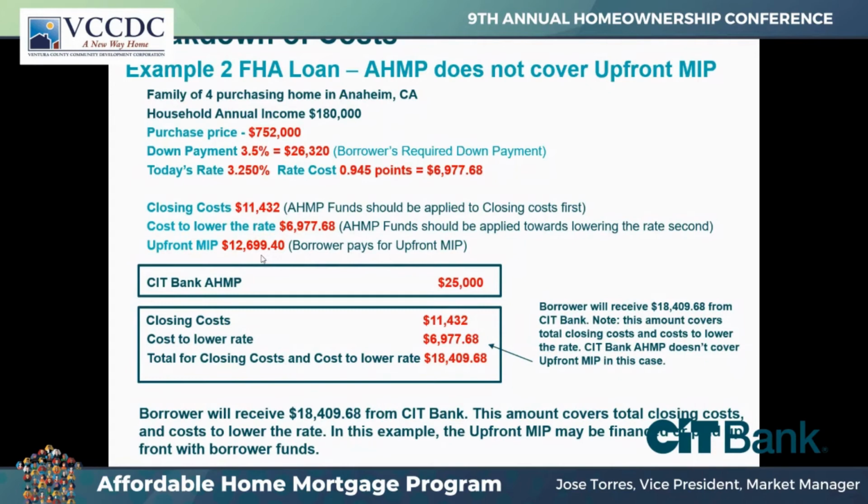So you can see once we add up the $11,432 of closing costs and the cost to lower the interest rate of almost $7,000, we're at $18,409. So in this example, there wasn't enough room to cover all of the upfront MIP. So we can use up to $25,000, being that we only have about $7,000 left in this particular budget, and the MIP being $12,690, we would have to leave that on the table. Next slide, please.